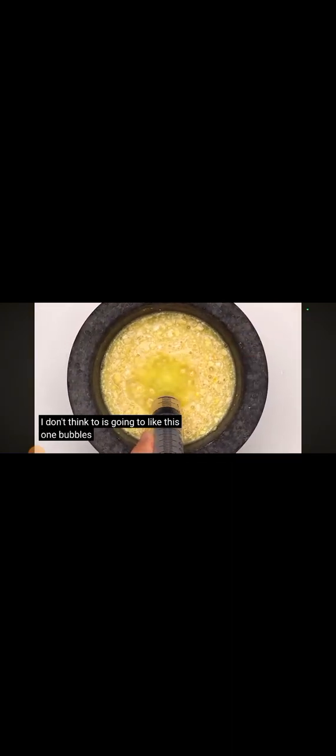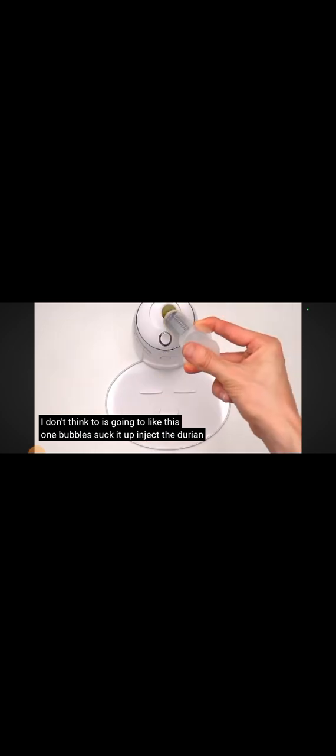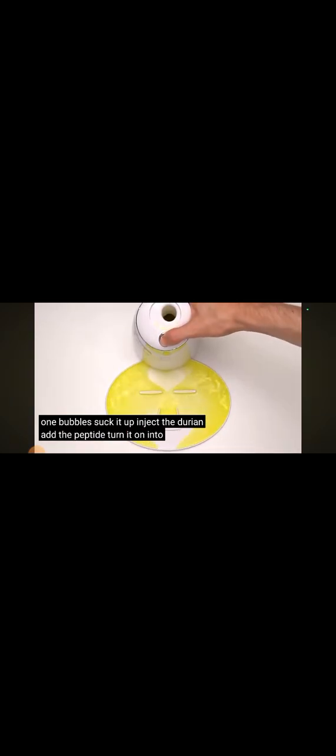Bubbles. Suck it up. Inject the durian. Add peptide. Turn it on and dispense. This one's a little stinky. Oh. What is that? It's durian.